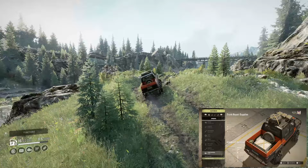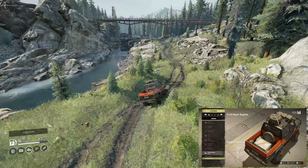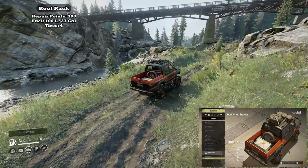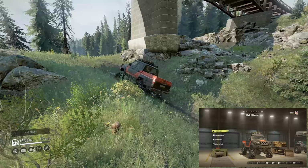300 is huge for a Scout, and it also has 4 tires and also 100 liters equating to 27 gallons of fuel. So it does have 80 liters, which equates to 22 gallons, in its fuel tank, and it has 100 liters, 27 gallons, to fill it back up. So you get a free fill up and a little bit more, giving yourself some pretty good range, and this thing does have decent fuel consumption. It's not bad. I don't think it's too good, but you definitely can have some really good range in this vehicle.